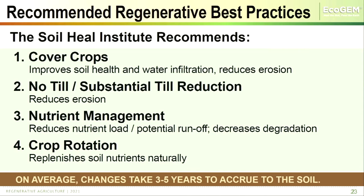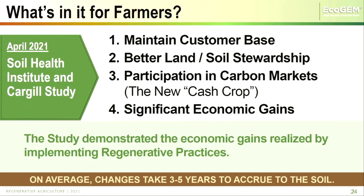But if you're not there right now, and I start to make that change, it's 3 to 5 years before these all start to play out and maximize their benefit and potential. Okay? So what's in it for the farmer? Because this is important. Why would the farmer want to do this? They've been doing things like this for generations.